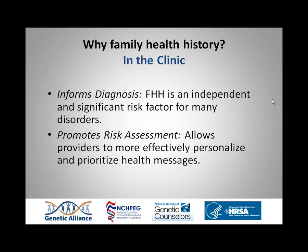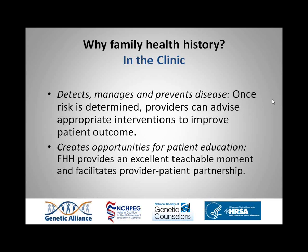So why family health history in the clinic? It's important for diagnosing and assessing risk, both for rare single gene disorders as well as common complex conditions. There are a lot of hints for health that apply to pretty much everyone. Eat a healthy diet, exercise regularly, don't smoke. But looking at your family health history allows healthcare providers to personalize the prevention, management, and treatment recommendations beyond universally applicable healthy living recommendations.